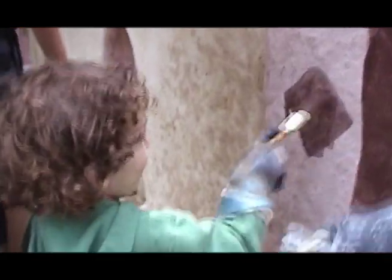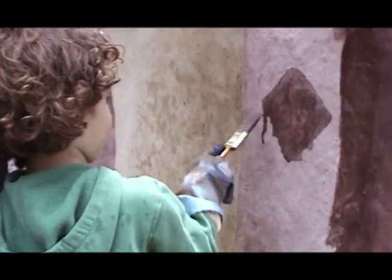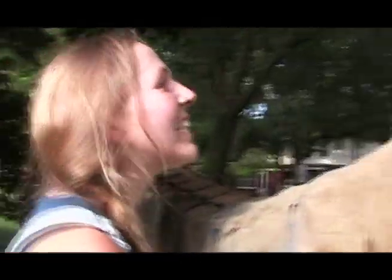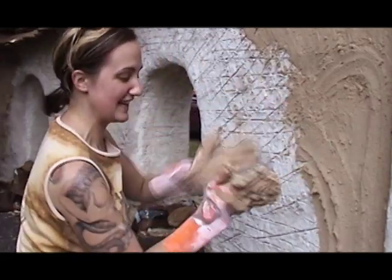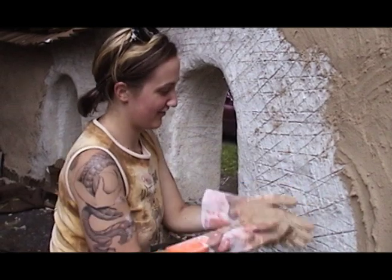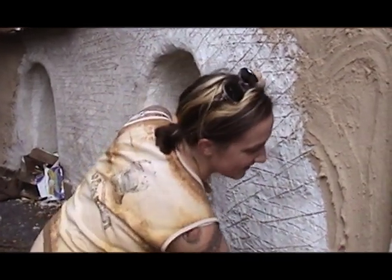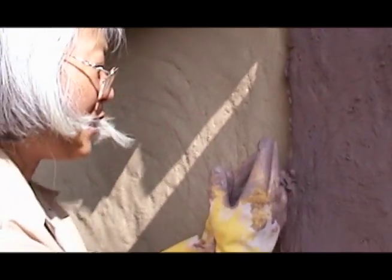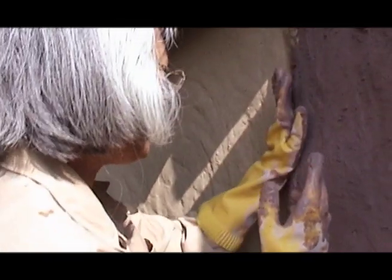That's the reason they have to use lime, because the fertilizer has caused the pH to be all screwed up. It's like being a kid again and playing in the mud. So, it's a good time. It's meditative. That's how I feel. Kind of reminds me of baking or sculpting with clay. Kind of feels like that.